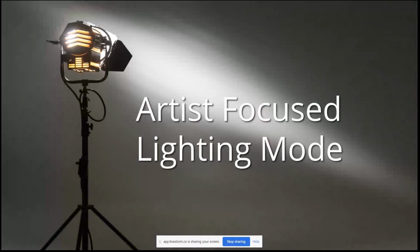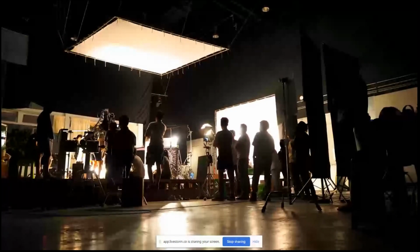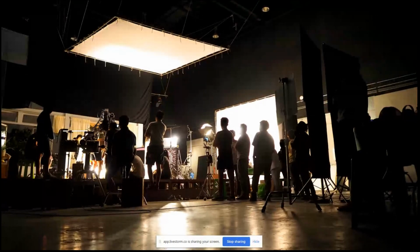As Jordan also mentioned, we're introducing this new artist focus lighting mode, and that is inspired by thinking a bit like a cinematographer. So when you're on set and you want to place lights based on how that light is going to fall on a subject, or how certain practical lights are sitting on the set, we're thinking about that when you're placing tools and interacting in the image.